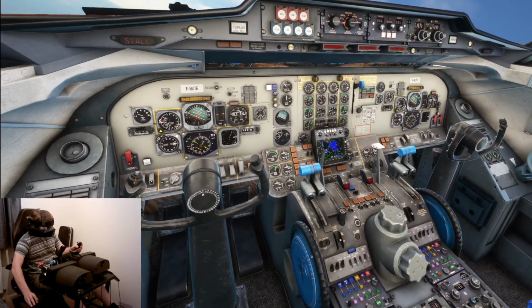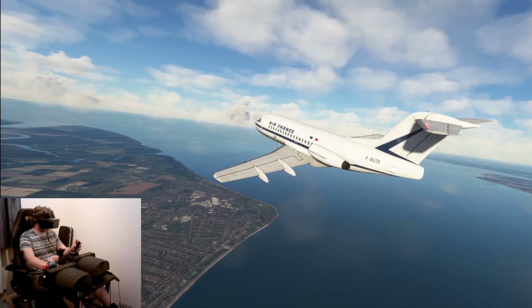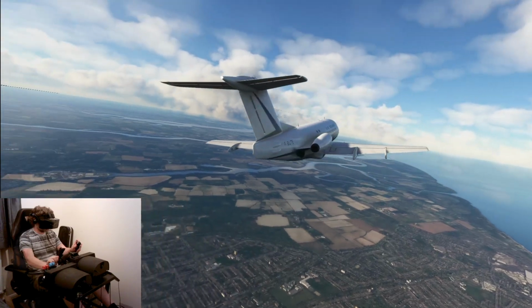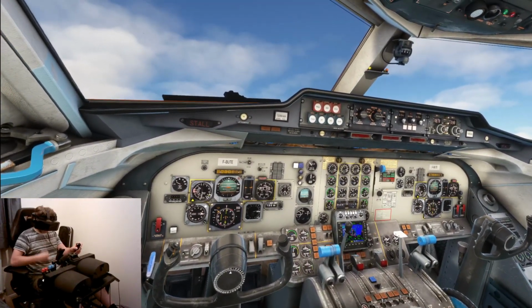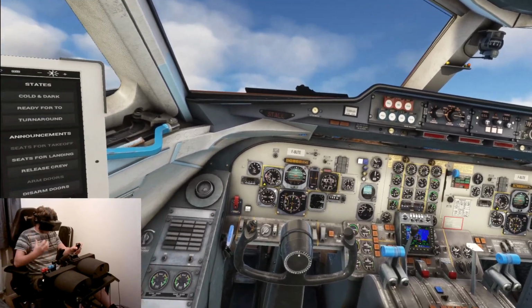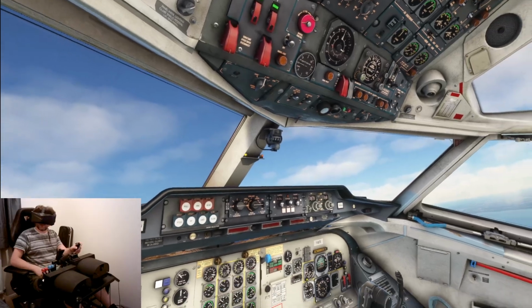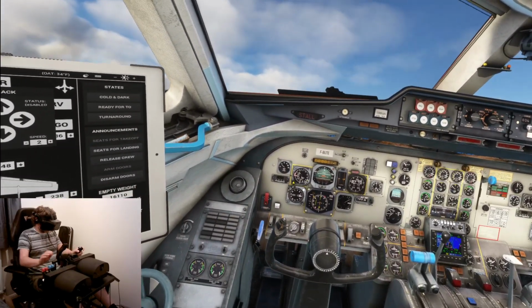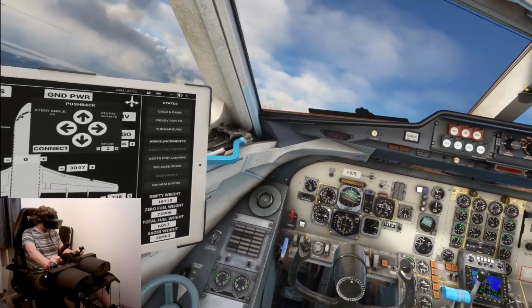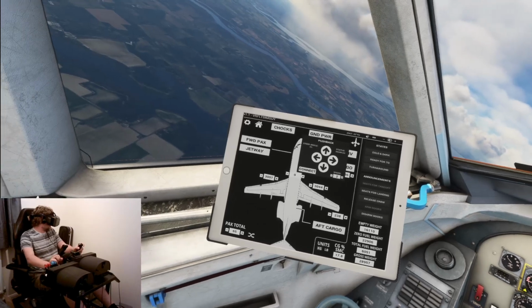Alright, let's get back on course. I think the best way I can describe this experience right now is it's an attack on your senses with those sounds together with all the gauges and the high fidelity of this model. Yeah, you've got to know what you're doing. And quite honestly, I don't on this flight, but I'm learning fast, that's for sure.